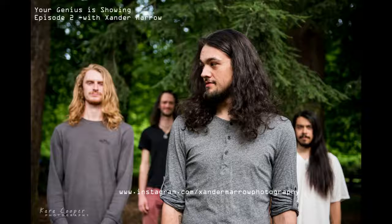I have a unique opportunity to meet Xander on the cusp of his transition to New York City from Portland, and it's going to be a big leap, I'm guessing. Oh yeah, I've never left the West Coast, so here's hoping. Hell yeah. Xander does a lot of Polaroid photography.